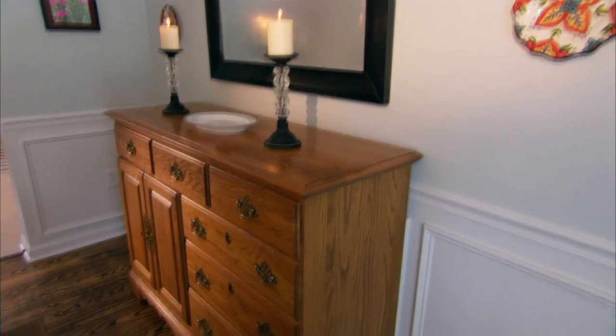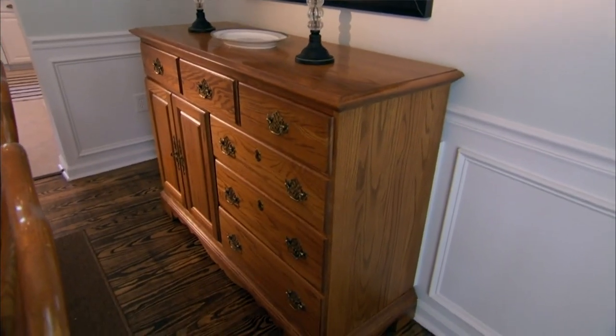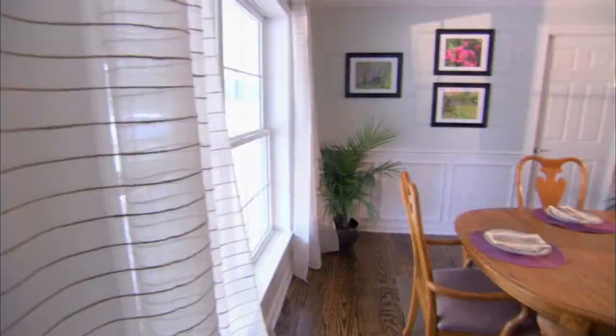Yeah. Do you recognise your hutch? Yeah, it looks a lot better like this. It was too big for the space before. It's all about, you know, making rooms feel bigger.